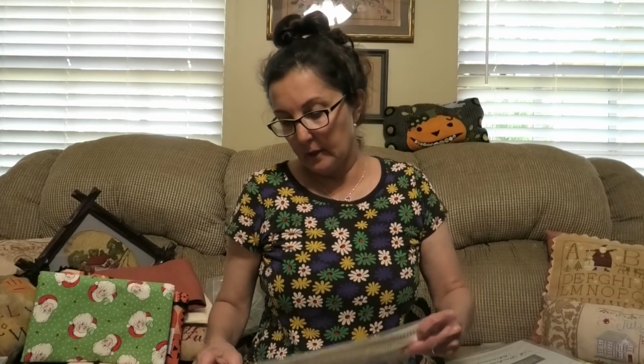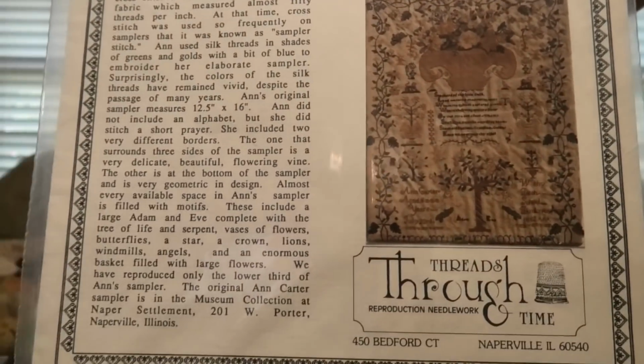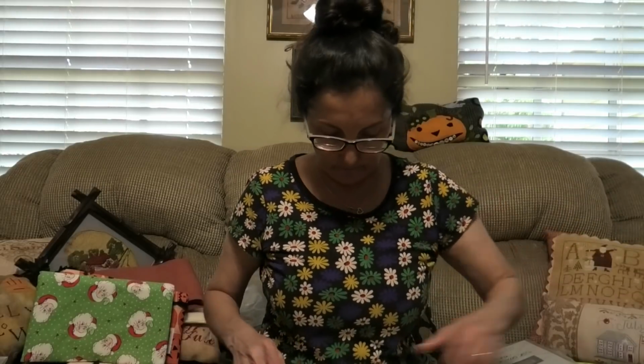I mean, I did pick these out. The Ann Carter sampler, Samplers Through Time, super rare because these are all out of print. Pretty, right? I'm definitely going to have to list some of these for sale. I'll never get to them.